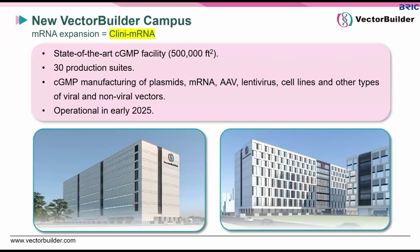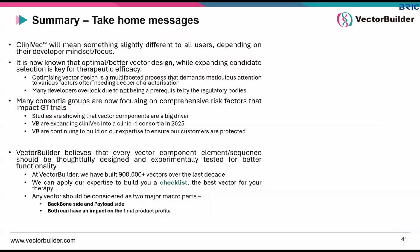And then, finally, I think this is good to know that we are building a Clini mRNA facility. So we're building a facility to stay with the emerging trend of mRNA. And I think we're just going to actually build this now, and it'll be coming up operational in 2025. So that means that not only will we have CliniVec, but we will also have Clini mRNA. Stay tuned for this. And so these are our take-home messages.